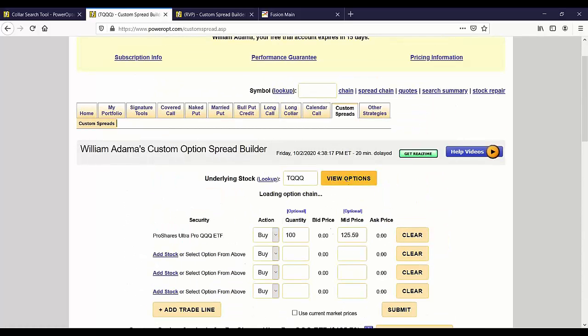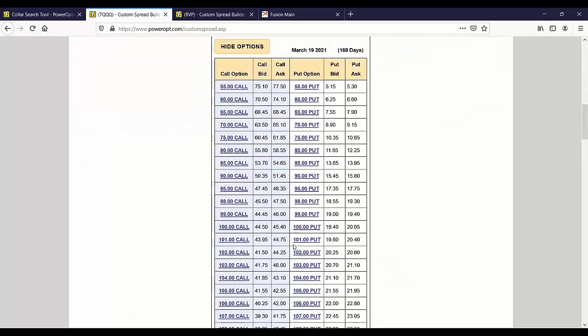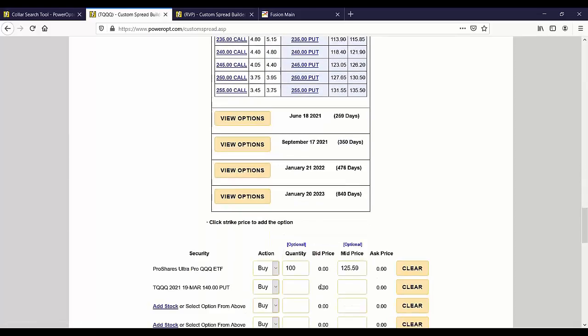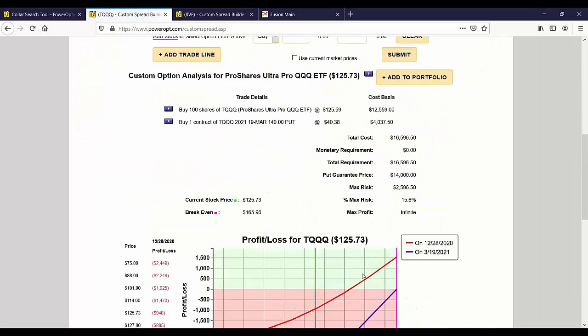Now, I go out to March, 168 days out, my 5-month minimum. I keep the same 140 put, my apologies. Doubling the cost here, but what am I adding? About 20 times the amount of time. We're going 160 days instead of 7 days. So we're going to buy this one put, and we have a higher risk of 15.6%.